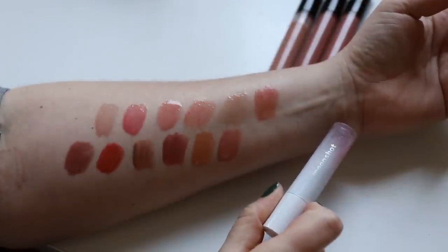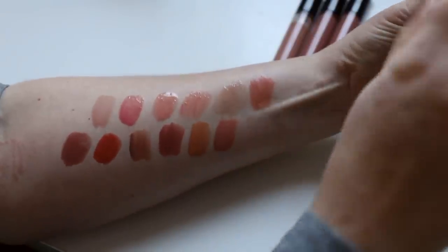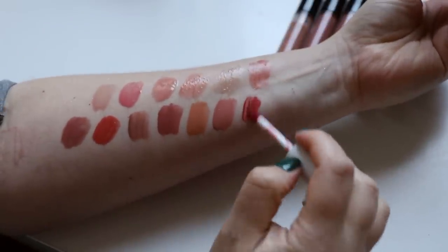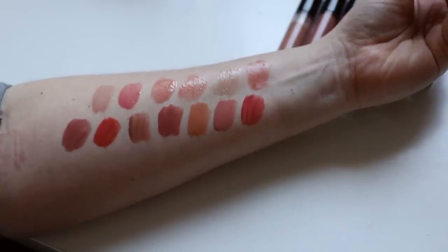All right, I've got this Moonshot Tint Fit Shine in the shade 505. Now, I hope this is not too berry for a nude video. It might be. Look, this could have been in the pink section, but it's here now. I hope that doesn't stain.